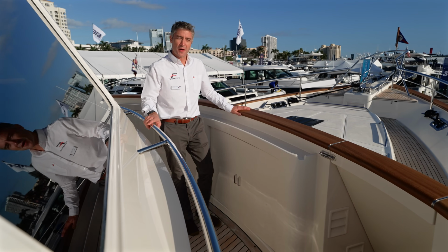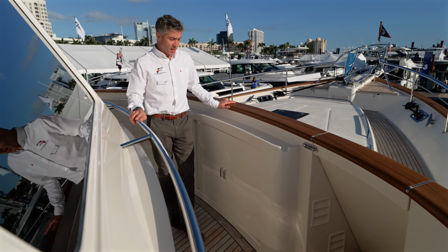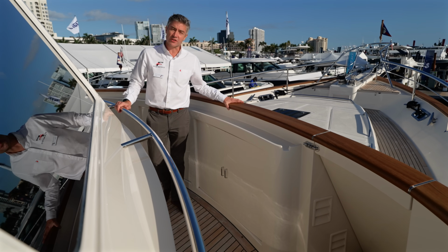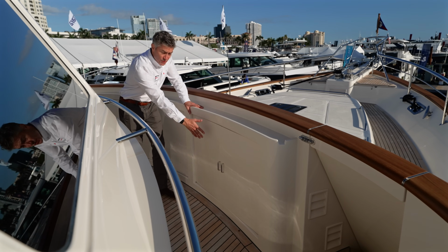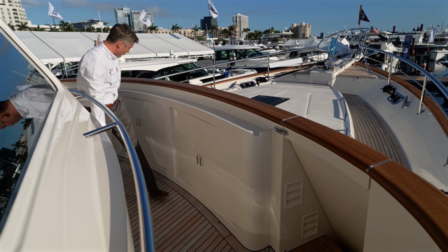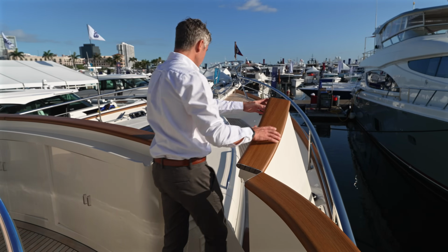This is the area of the boat known as the Portuguese bridge deck, which is a standard trademark feature of all Fleming models. It gives you excellent safe walk-around space and great protection from green water coming onto the boat in big seas. Also gives you excellent storage. There's plenty of room in here for big fenders, ropes, whatever else you might need. And we have access through to the forward deck on port and starboard sides.